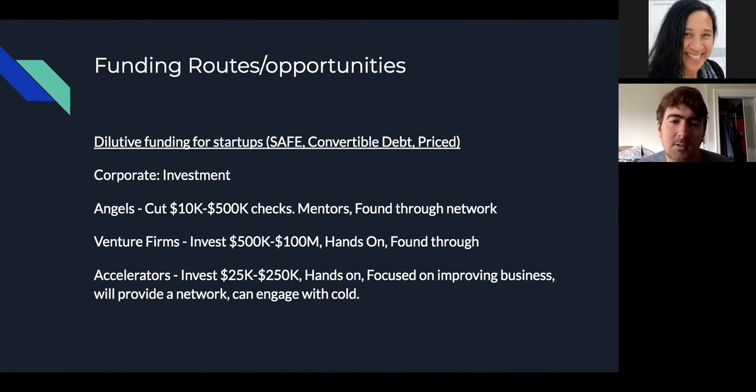There are angels as well. I think it's hard to raise money from angels. But if you know the right people, if you have these relationships, you can collect a bunch of 10K checks. You can try to find people to give you 50K, 100K, 500K checks. Generally speaking, it's people who know you, they're mentors, people you found through your network.